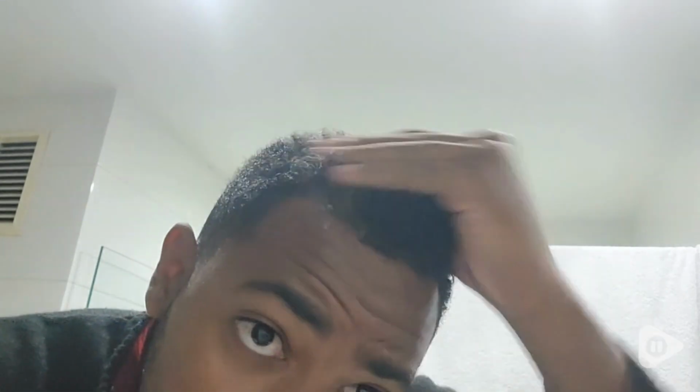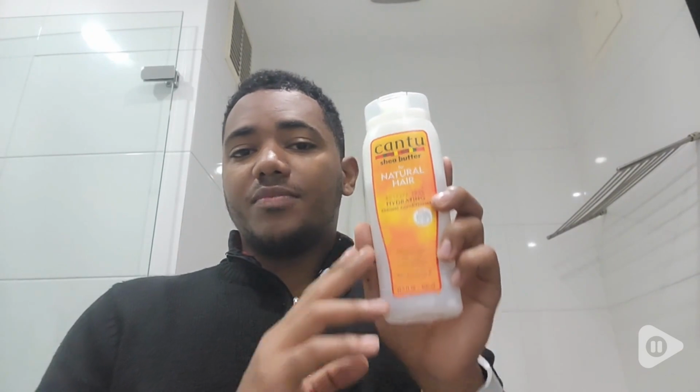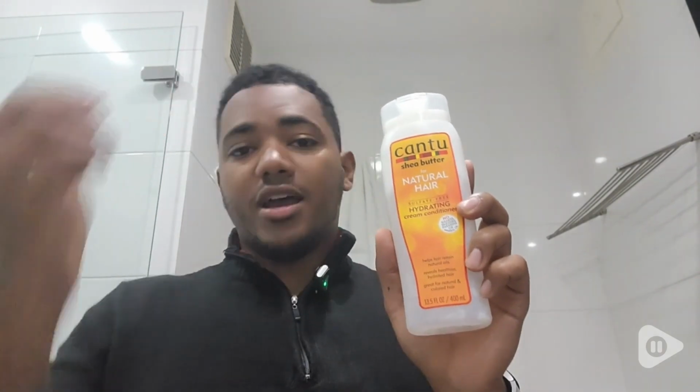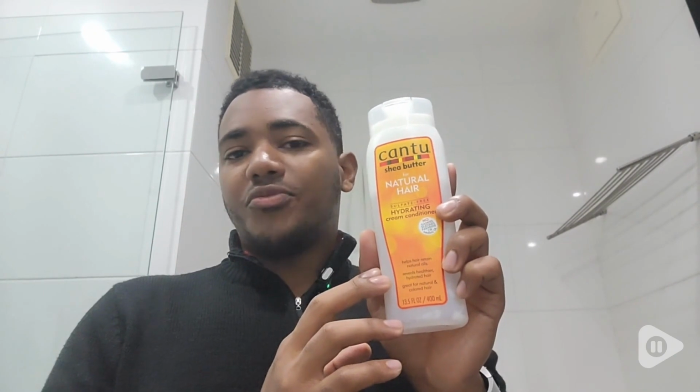This cream overall is high quality. I've been using this for a good time already on this trip and already felt the texture is great, the smell is great, and the end product is just great too. So if you're looking to get a great conditioner that's sulfate free, that is not going to harm your hair at all, it's going to give you this soft sensation, look no further.